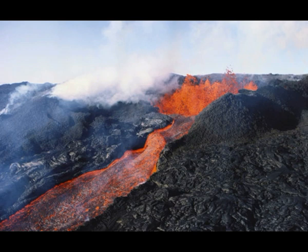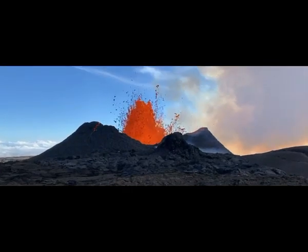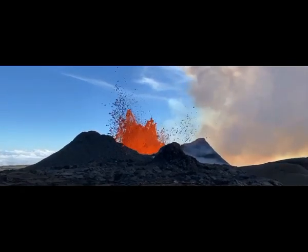Okay, so this is the update for the erupting Mauna Loa volcano, the biggest active volcano on our Earth. Fountains of lava up to 200 feet, 60 meters high, fired into the air from Hawaii's Mauna Loa. Geologists say it is generating rivers of molten rock from the world's largest active volcano.